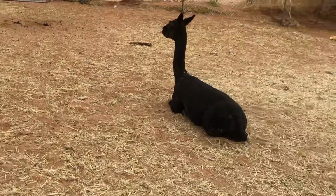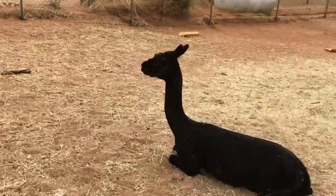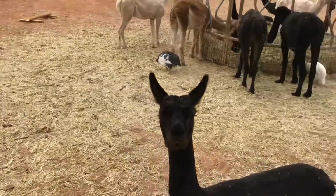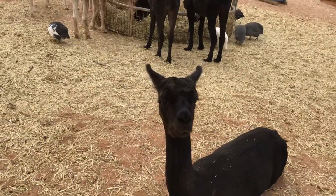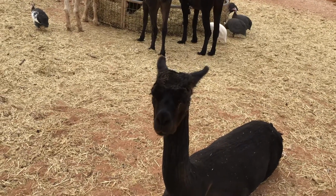Impact sitting down. Where's that Black Prince? Let me see. That actually might be Black Prince. Hi buddy, you know your name, don't you? He's a very, very sweet alpaca. Again, had to have his top knot taken down.